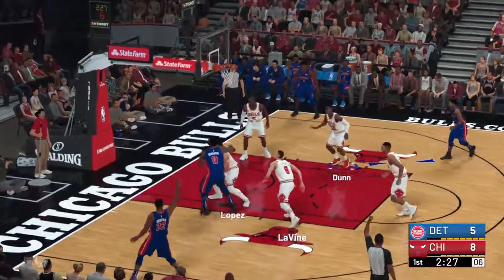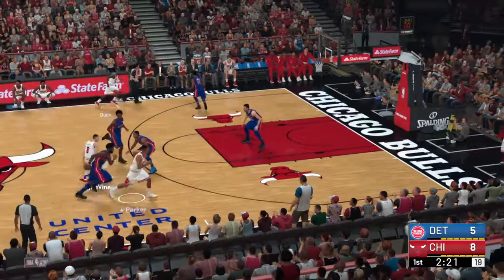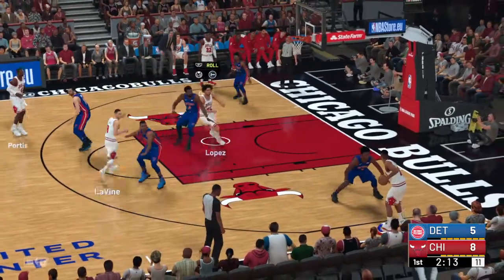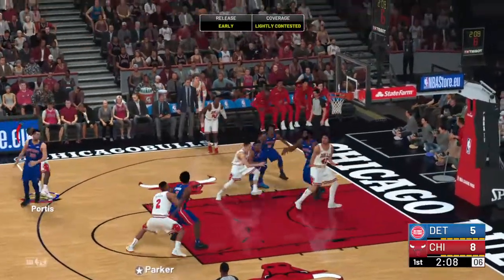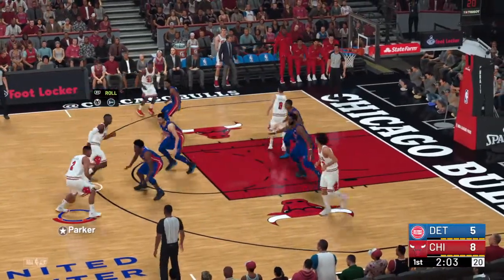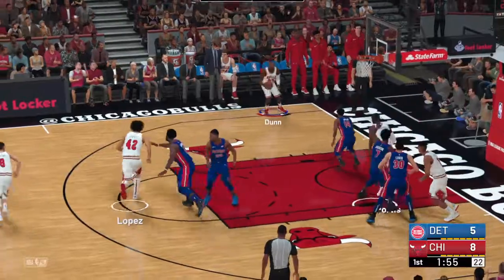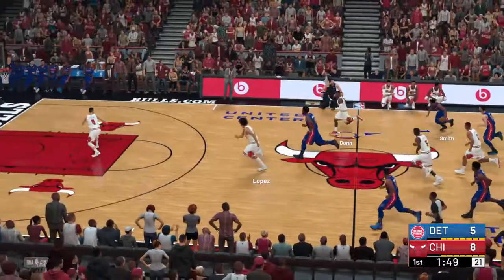Now Robinson, following the miss by Dunn from deep. Not a big threat from out there. You see why the defense backed off a little. Robinson against Levine. Lopez a screen. Parker kicks to Portis. Chicago keeps it going. A new 24-second clock. Portis the screen. And Parker, here we go. Lopez. And the Bulls get it back. Dunn, wide open. He fires. A three-pointer, no good. Pistons trail by 3.